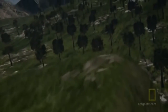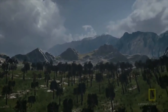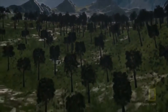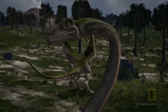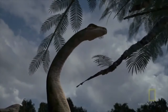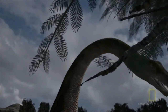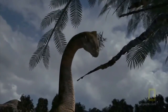With 95% of all life on Earth wiped out, the field opens for a new species to emerge. One that will dominate the planet like no other. The dinosaurs. These are called Amosaurs. Like all dinos, they evolved from the reptiles that survived the Permian extinction. At 15 feet tall, their size makes them slow and vulnerable.